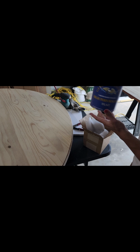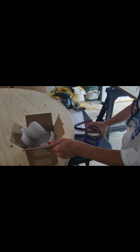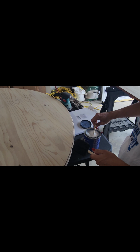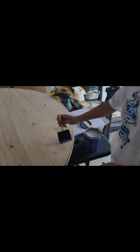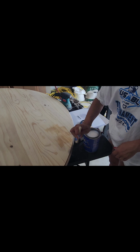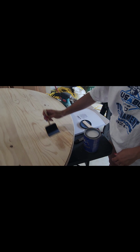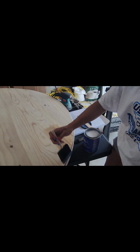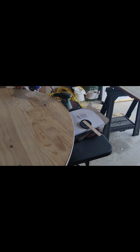And with the top coat, I have to tell you, I did a lot of research on the best thing to use. My usual go-to when I'm doing any wood projects is polyacrylic, but this General Finishes High Performance Flat is what I kept coming across the most for the best durable sealant for projects where you're actually going to use the wood. Like we're going to be using this table. This is going to be our kitchen table. So I wanted it to be able to hold up and withstand usage.